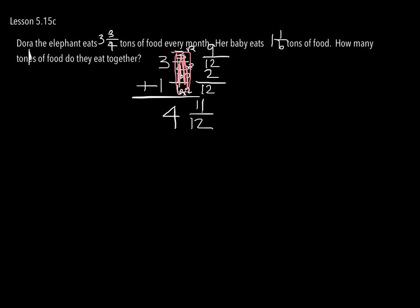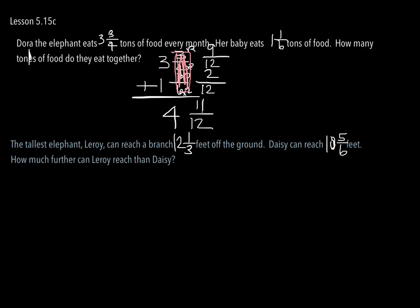Give me a second to type that up. Our next problem, 5th graders, is the tallest elephant, Leroy, can reach a branch 12 1/3 feet off the ground. Daisy can reach 10 5/6 feet. How much further can Leroy reach than Daisy?